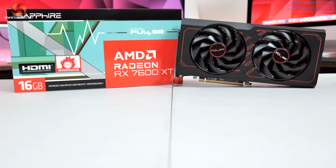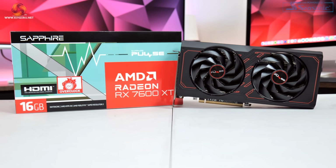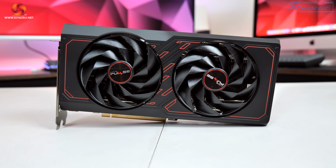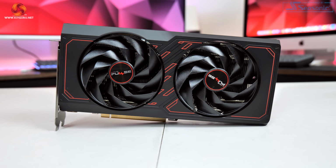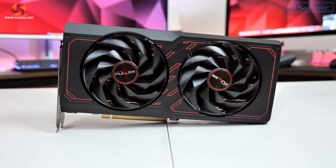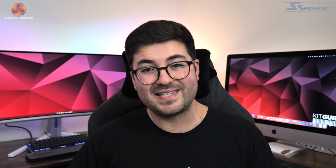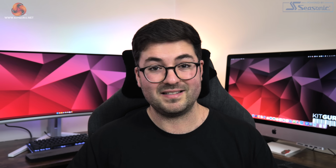Of course, it still would have been nice to see a bigger improvement in raw performance over the RX 7600, as there is still quite a large gap between this XT and the RX 7700 XT. Based on my testing, in the games where VRAM doesn't matter, though we will come back to that, I only saw the RX 7600 XT outperforming the 7600 by 6% due to its higher clock speed, which I guess is better than nothing, but it's hardly anything to get excited about.